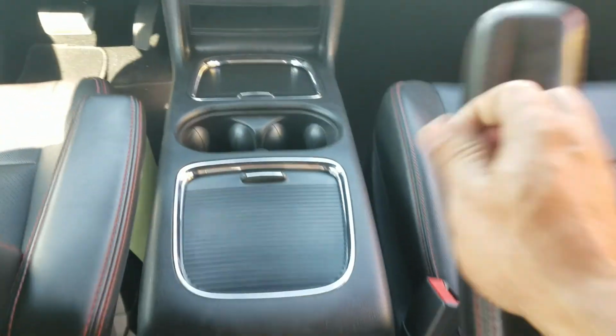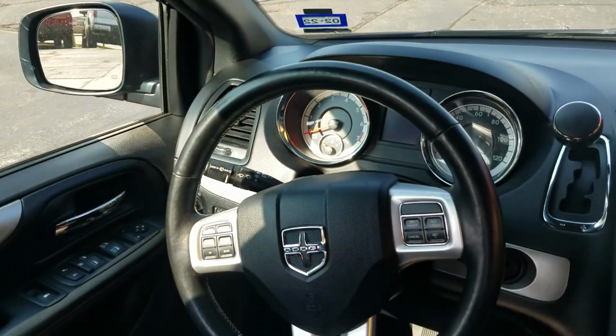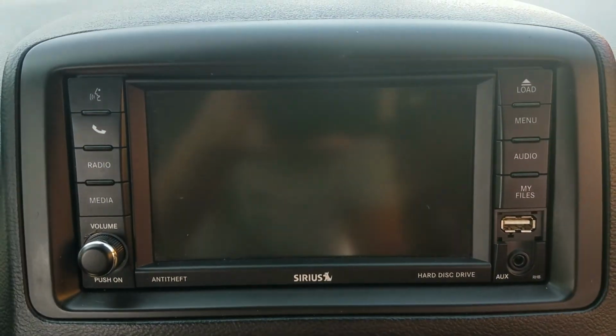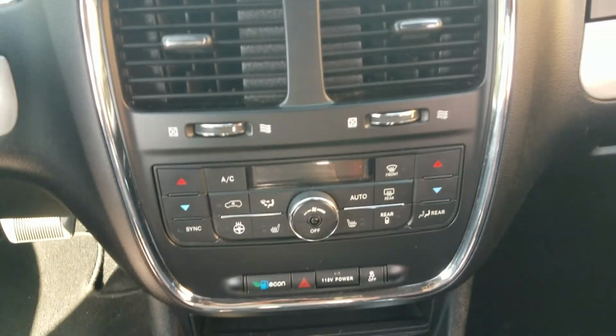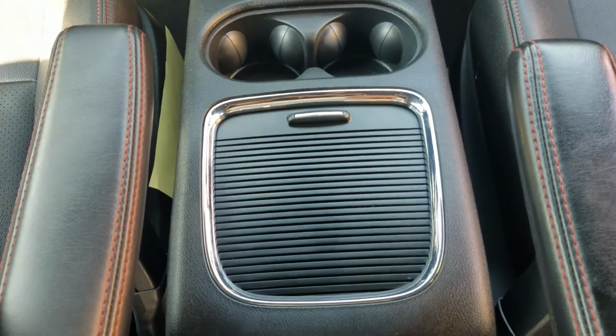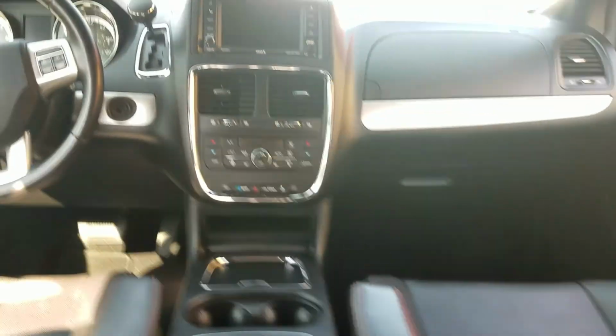Very clean van, leather interior. The dash looks great, darn near perfect. Got your steering wheel control so you can keep your eyes on the road. You can sync your phone up here. Got your auxiliary cord, navigation, backup camera, dual climate control, rear air. Super nice center console there. And we do give a free set of pull-tight Q'Straint tie-downs away with each van.